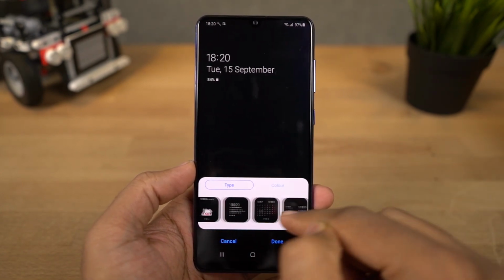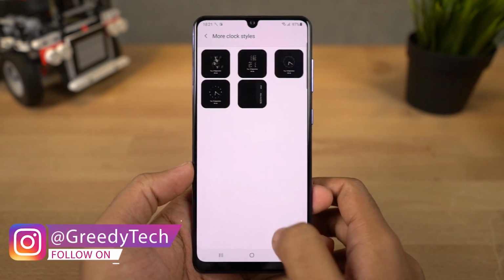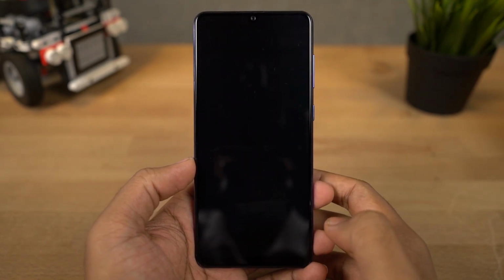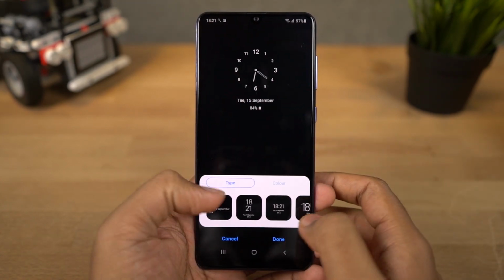You can double tap the notification icon to open it, double tap on the clock to go through different face widgets. You can even control the music player from the Always On display. You can also change the clock style, add new widgets, and customize it more. As this phone comes with an AMOLED display, it won't affect the battery life, and you get a very cool look.